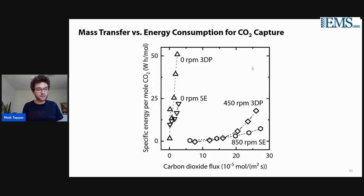So again, we can really say that we, on the one hand, have a mass transfer enhancement, but in parallel, we can also operate the system at lower energy consumption with the enhanced mass transfer, which is obviously important for application.